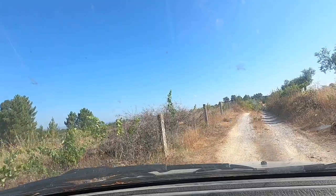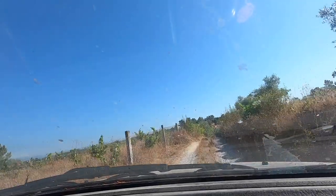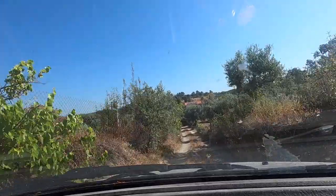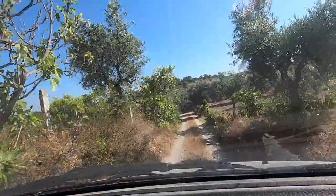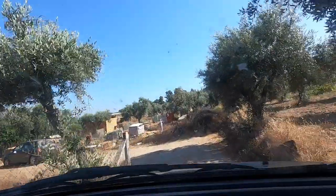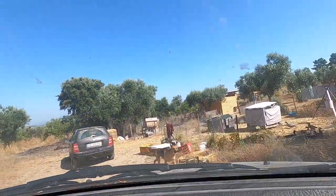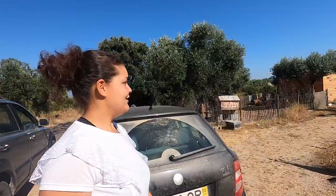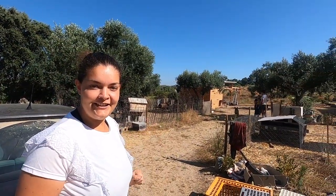They also have a beautiful off-grid farm near Castelo Branco, and we'll show you a little bit of that. And yeah, let's go meet them. Just arrived, they're right over there, so let's meet them.